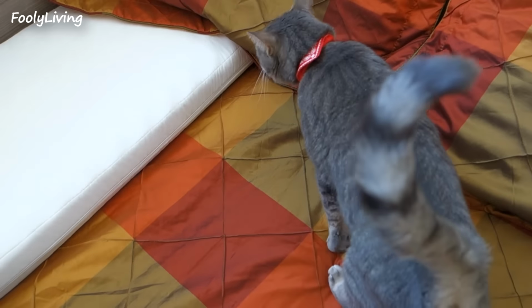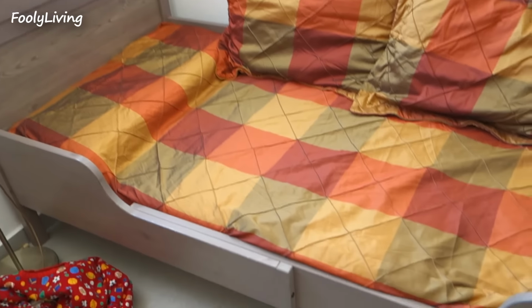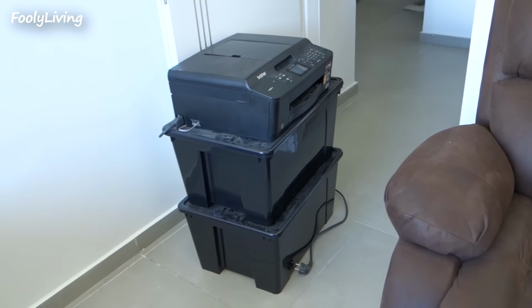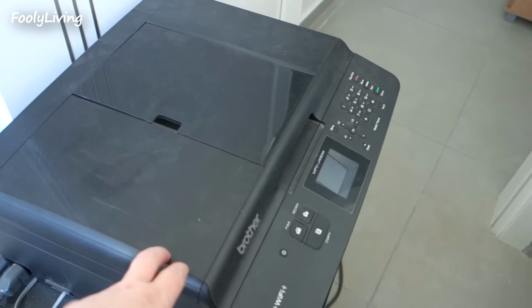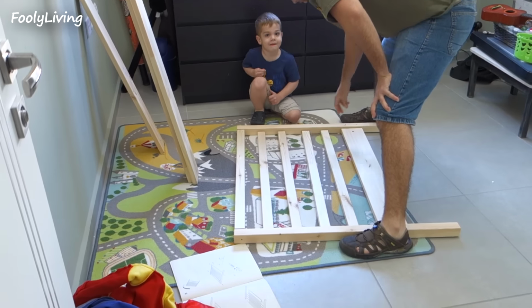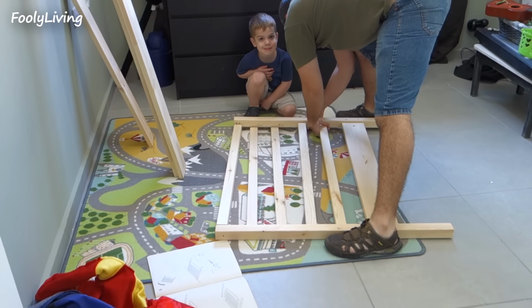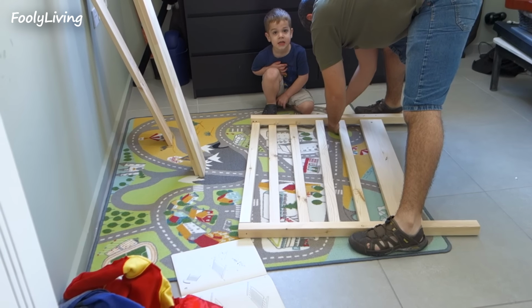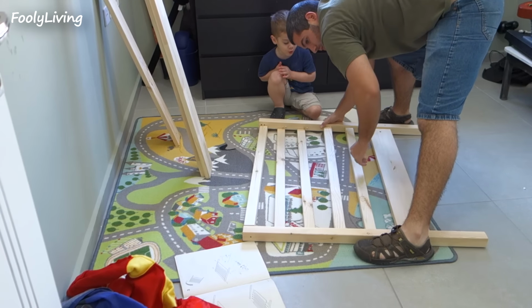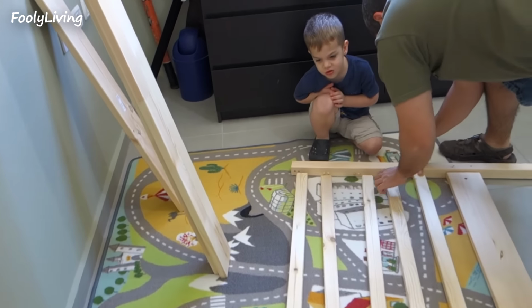Okay, now it's a nicer spot to kind of relax in here. Got my chair. We're going to put this back into the computer room. Look how much dust. Okay, they've made the headboard. Good job. You helping Daddy? You're building it, right? And I build screws too.